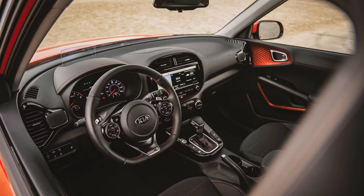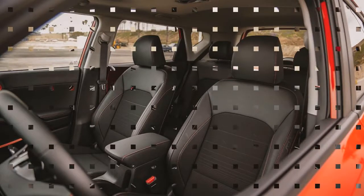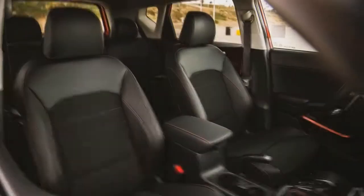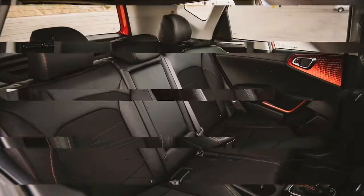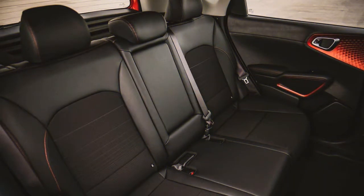The greatest hop is at the top end, with the GT Line 1.6T telling a cool $28,485, generally $500 more than a completely stacked 2019 Soul. That is in accordance with the Mazda CX-3 Touring or Subaru Crosstrek. However, the Kia tidies them both with its turbo control. There's likewise an EV variant of the Soul directly around the bend, if electrons are more your thing.